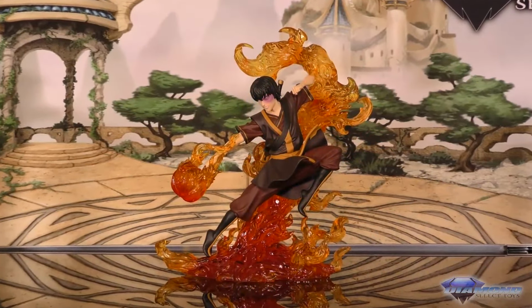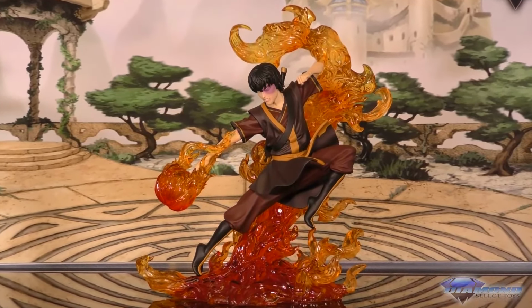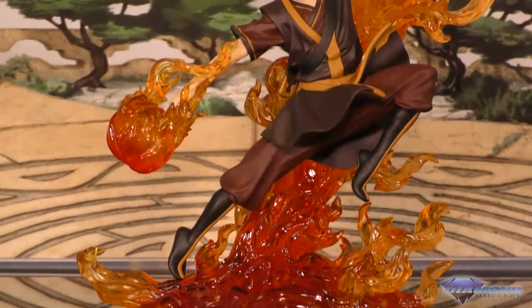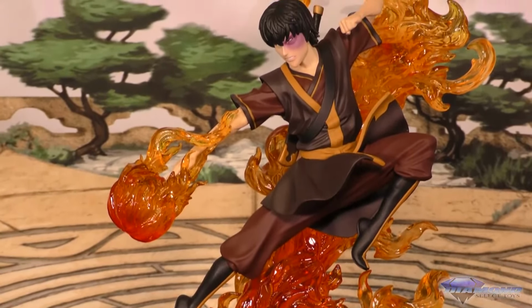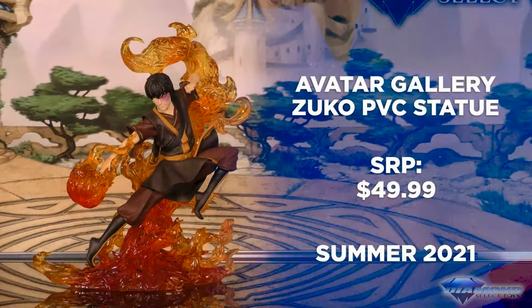Next we have our gallery series featuring the Firebender Zuko. He's the 3rd member of Team Avatar and the 3rd member of the series. The previous series included Airbending Aang and Waterbending Katara. We are really excited in continuing our gallery series for Avatar.